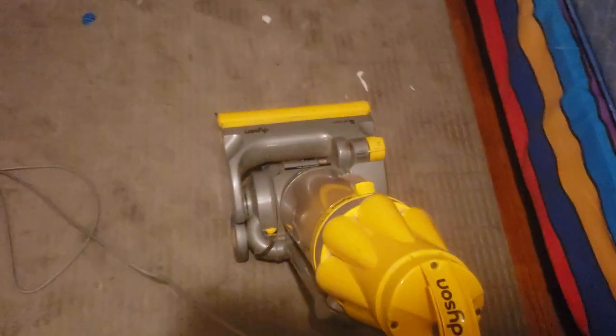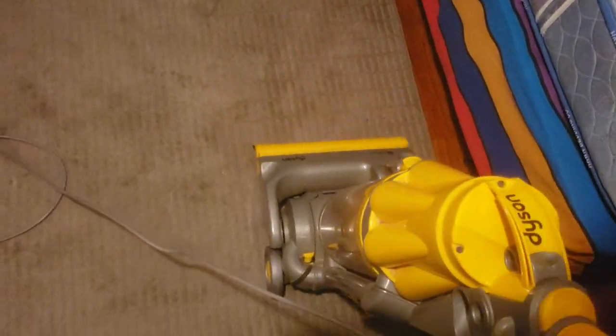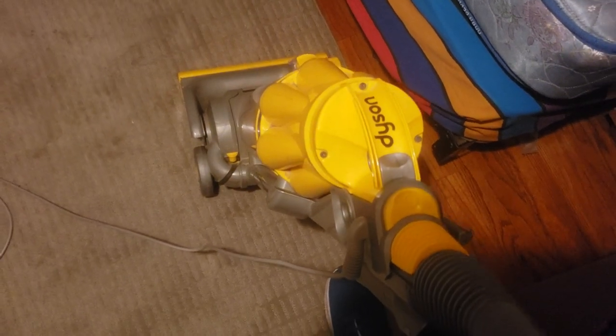Okay. And even though this has the bad clutch and the bad lower hose, let's see how well this does on this rug without being cleaned out or nothing, just as is. All the dust in all of its glory. Which of course we have to turn this on and press it down again so it is on the floor. And we'll try this now.